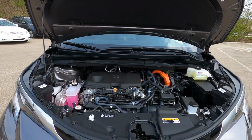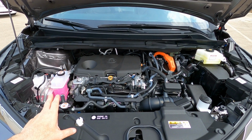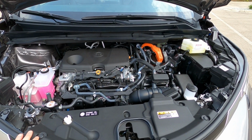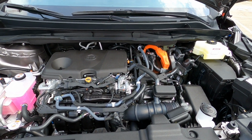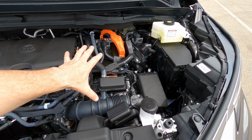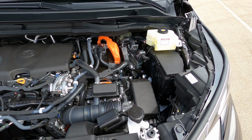Okay, under the hood on the Sienna Hybrid, this is the 2.5 liter 4-cylinder 16 valve gasoline engine, and it's connected to a CVT automatic transmission. Then over on this side is all of your electric motors for your front wheel drive. So the two of these work together to help you get fantastic fuel economy.